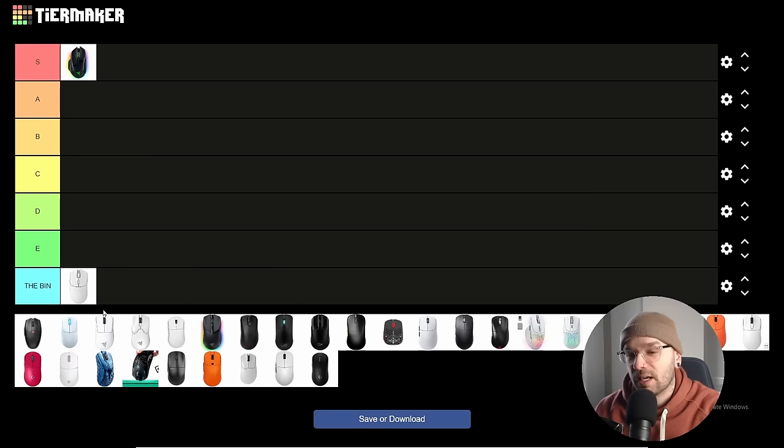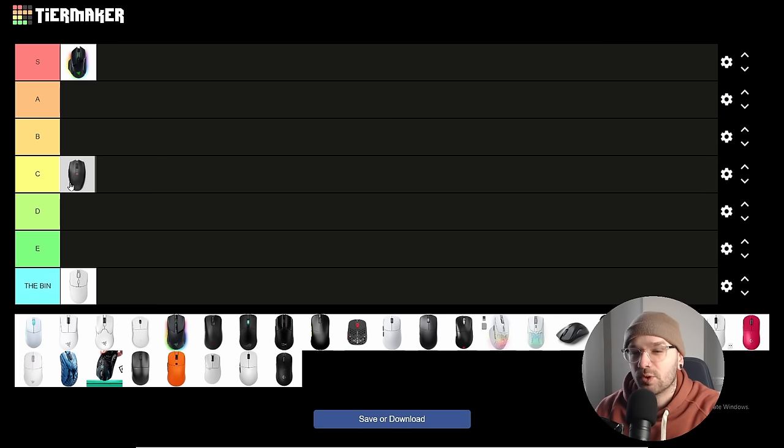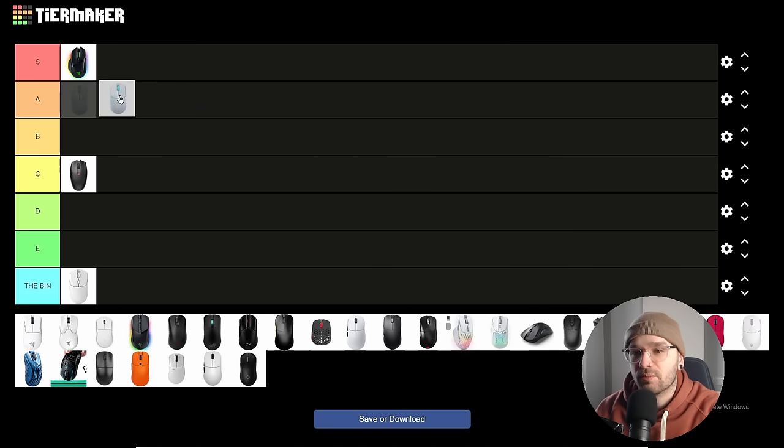Next up is going to be an old one, the Fantech Aria XD7, which I'm going to put into C for now. It's still a good mouse, a bit outdated by today's standards, but it is quite affordable. It's a unique shape, so overall it's still an impressive mouse, which is why I decided to leave it in there.